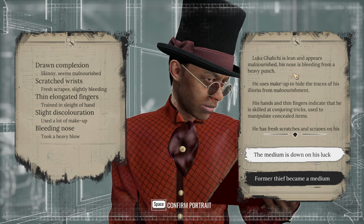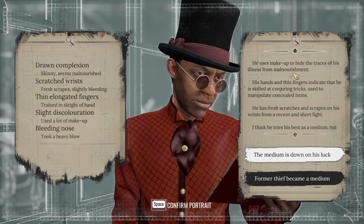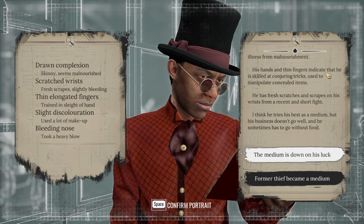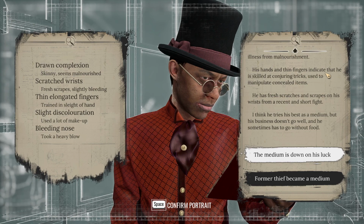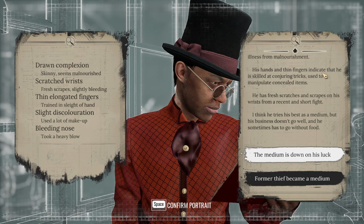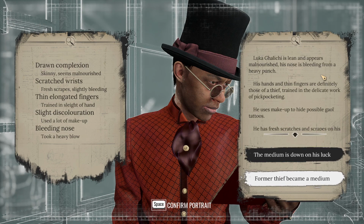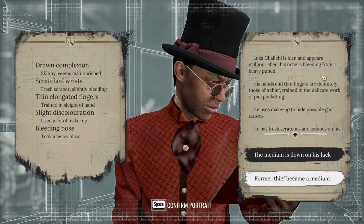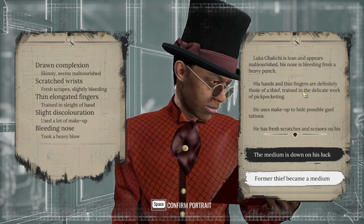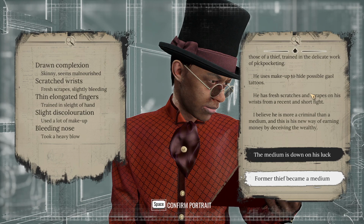The glitch is lean, malnourished. Use of makeup, illness, thin fingers, skill in conjuring tricks, used to manipulate concealed items. There are fresh scratches and scrapes on his wrist from a recent and short fight. I think he tries to be a medium, but his business doesn't go well and he sometimes has to go without food. Lean, yeah, heavy punch. And then fingers, delicate work of pickpocketing, makeup, tattoos, scratches and scrapes, a short fight. I believe more criminal.